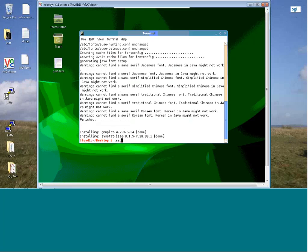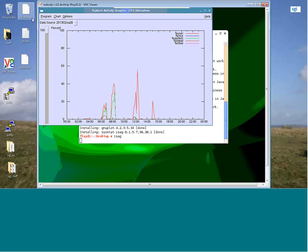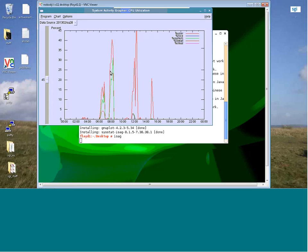Okay. Here's the ISAG utility. Let me pick the whole day. Let's go to yesterday, February 28th. So here I'm able to get into things and actually grab a slider that can allow me to zoom in a little bit better. Won't work on this one. Well, I guess it is working there. So I can drill down into the data.